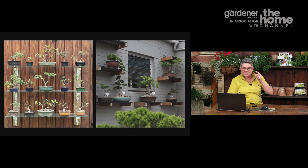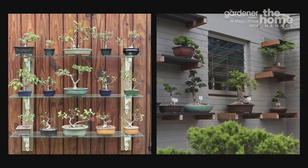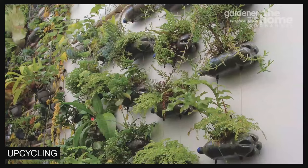And of course, one of the traditional methods here, which I do like, is the glass. But guys, unless it is safety glass, I get a bit nervous. What I do like is that the light will come through and the plants will still be incredibly happy.